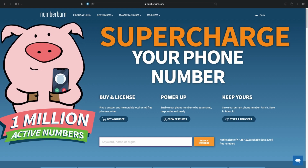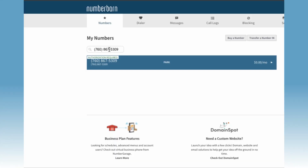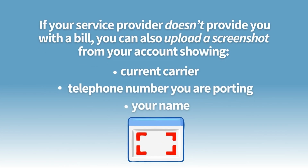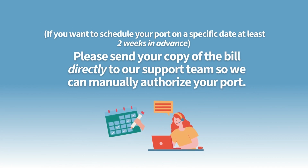NumberBarn offers 3 ways to authorize your port request. To review these methods, first click Login at numberbarn.com. Then enter the email address and password for your account. Next, go to Numbers and click on the number you are porting. You can also upload a copy of a recent telephone bill dated within the last 30 days by clicking Upload COB. If your service provider doesn't provide you with a bill, you can also upload a screenshot from your online account showing the carrier, the telephone number you are porting, and your name. As we discussed earlier, if you want to schedule your port on a specific date at least 2 weeks in advance, please send your copy of bill directly to our support team so we can manually authorize your port.